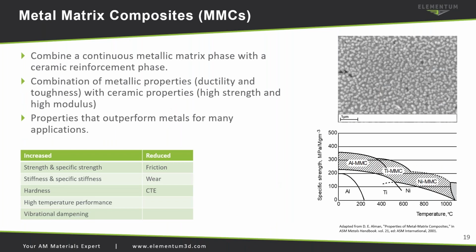For our materials, we're working with metal matrix composites, which basically combine a continuous metallic matrix phase with a ceramic reinforcement phase. So in this case, we get the combination of both metallic properties, which would be ductility and toughness, as well as our ceramic properties, which would be high strength or high modulus. And an example of this kind of microstructure is shown in the top right, where you can see the particles that are distributed throughout a matrix phase of a metal.